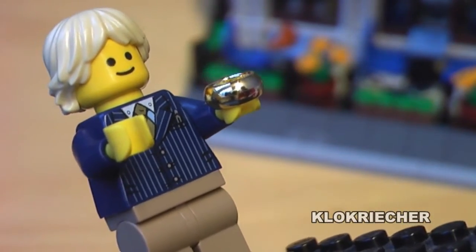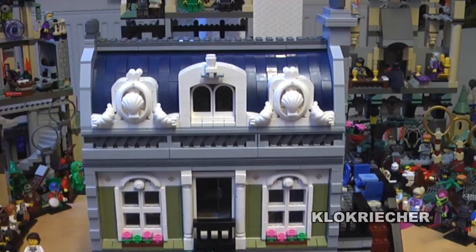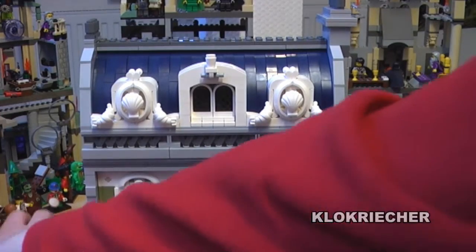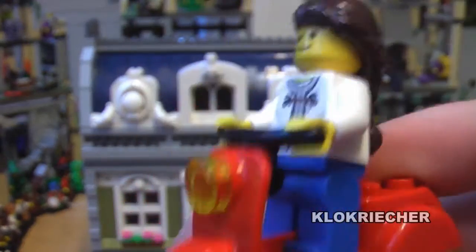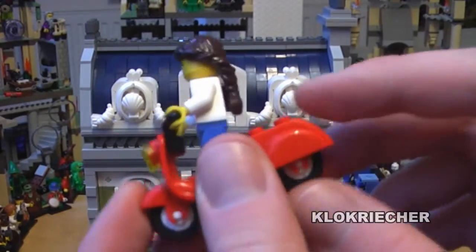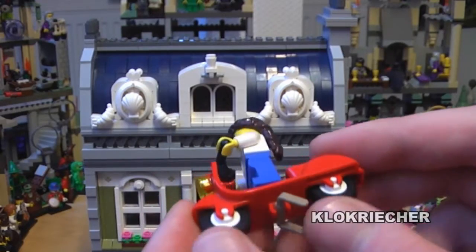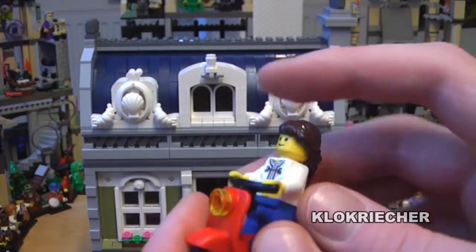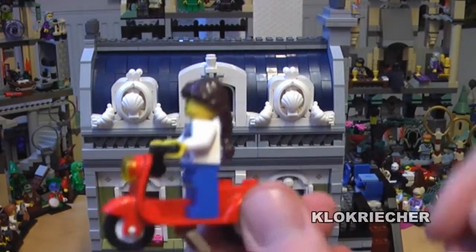And now let's move on to the up close of the set. Alright, so here we have the up close of the set, but before I get to the up close, I will show you the scooter. We get a red scooter with the set, and we get the headlight on the front, and the kickstand here, and the wheels here, the tires, and the joystick, and the figure stands on there nice and easy.